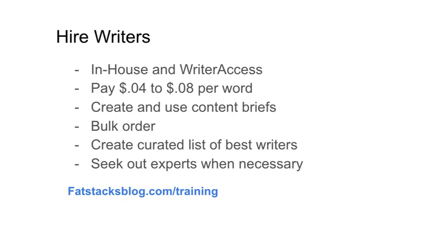So do that and create these filtered, curated lists, because then when you submit new projects, you can just submit them to your list of basically approved writers, approved by you, and the chances of the quality being good and acceptable and not having to ask for revisions, which is a huge time suck, is much better, right? You know these writers will work for you, they do a good job, it's great. It's definitely a way to go.